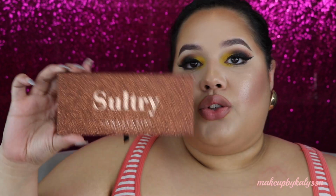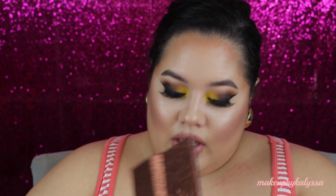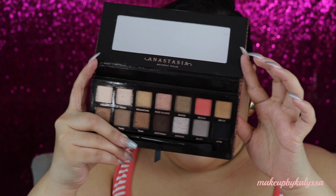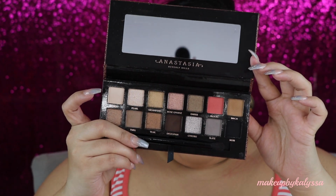The last things that I have to talk about are eyeshadow palettes. Oh my goodness, I love eyeshadow palettes. So the first one is the Sultry Anastasia Beverly Hills palette. It is so gorgeous, and this is the palette that I used in my last video for the smoky eye. It's so stunning. It has such a beautiful array of shades.